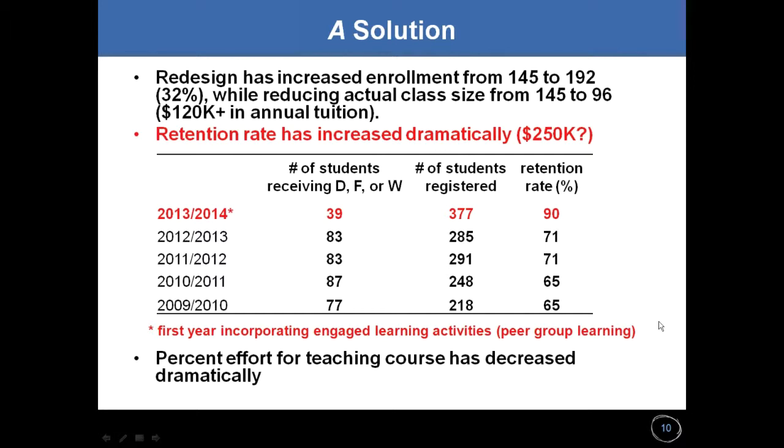Well, I was very excited to see that after we incorporated our first set of engaged learning activities last year, our retention rate jumped significantly. The redesign has allowed me to increase the enrollment in my course, while I've actually been able to reduce the class size, and the retention rate has increased dramatically. A nice benefit of the redesign is it has decreased my effort in teaching. All of my lecture materials are posted online, so I no longer have to lecture to the students. My role in the class has taken on a little bit of a different tone.